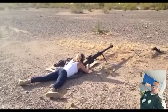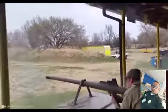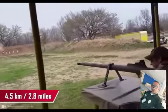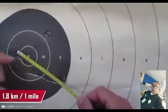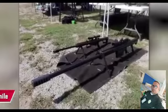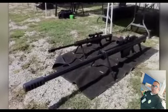The Anzio 20mm rifle is the most powerful anti-material rifle on the planet. It is capable of hitting a target at a record distance of 4.5 kilometers. For comparison, the maximum range of the Barrett M82 is 1.8 kilometers. The Anzio's barrel is almost 4 times longer than that of the famous M82.